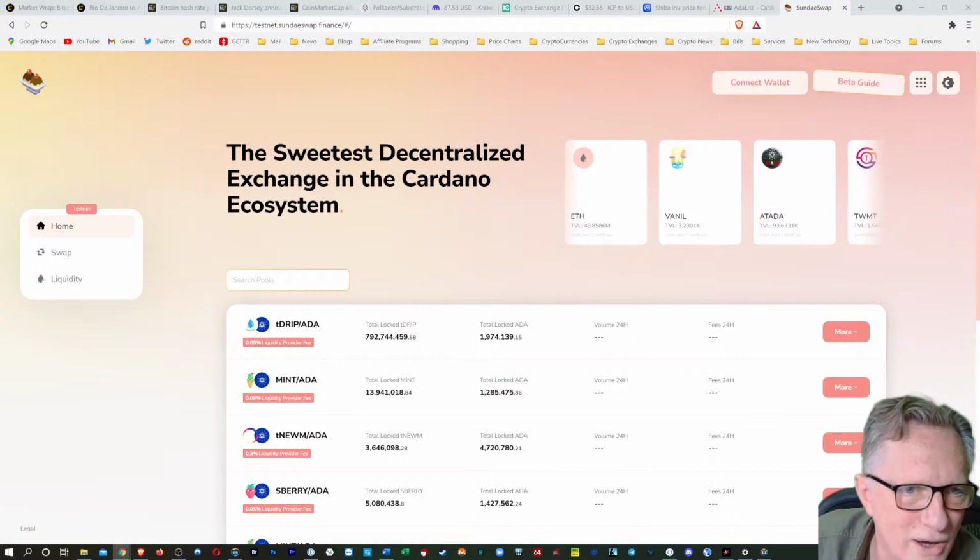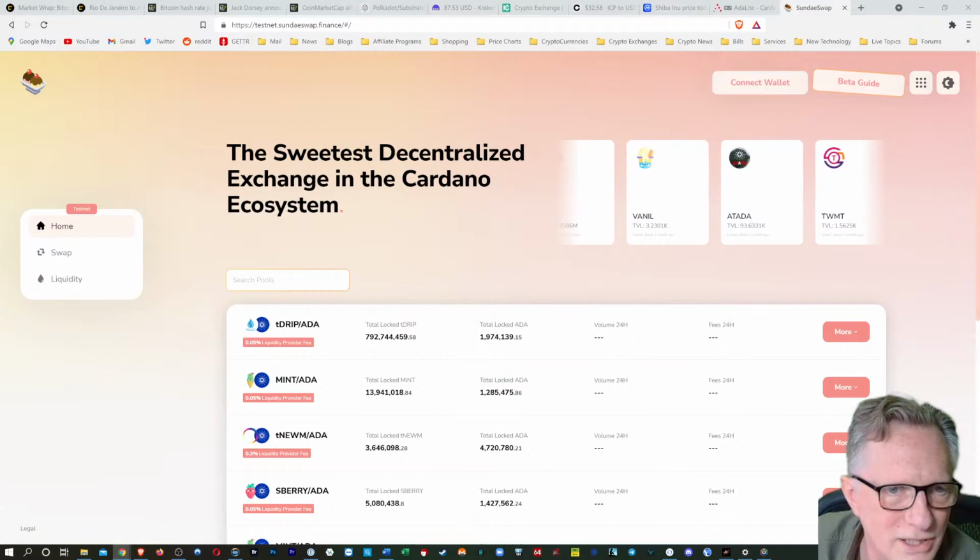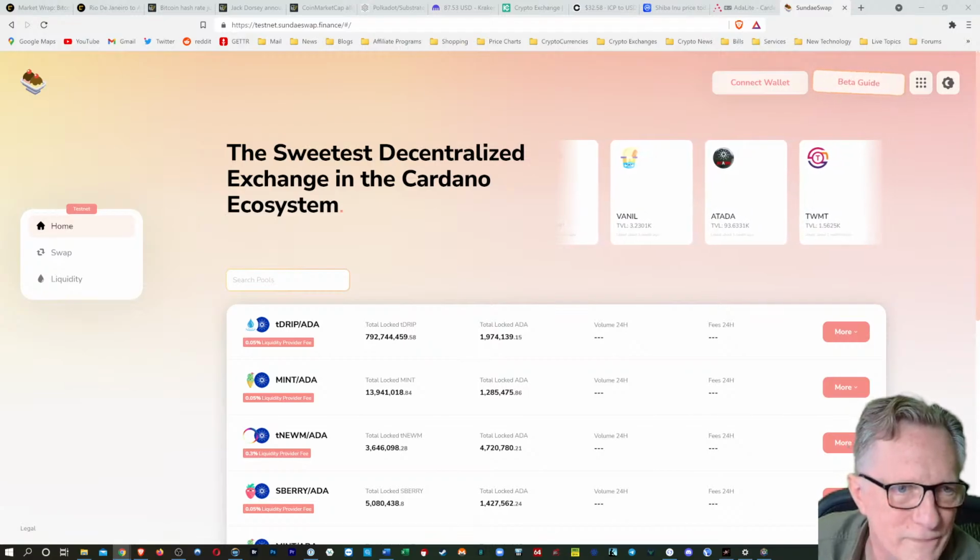Auditing auditors: if I told you it was a scam, you would ask me why. I would let you look into the tokenomics and the history of the dude running it.